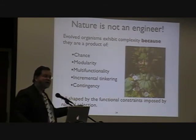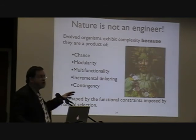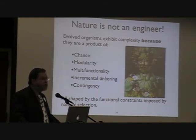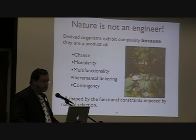Okay, I'll take my class. Chance, modularity, multifunctionality, incremental tinkering, we talked a little bit about that, and contingency, the effects of history on them. They're all shaped by functional constraints imposed by natural selection, but initially they are produced by simple biology without brains behind them. You don't need brains to build this stuff. You don't need design, you don't need a creator, you don't need an intelligent designer. So, this is the bottom line. Complexity is easily produced by natural processes.